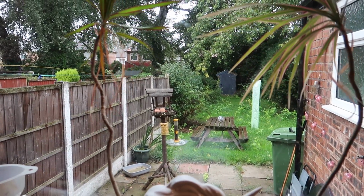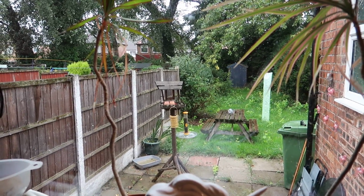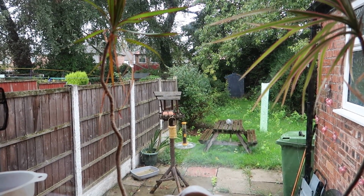Update on our feathered visitors. I have not seen a goldfinch since I put that feeder back out there. I think they've sort of dropped us off their little route that they must follow to try and find food. I imagine they'll be back.